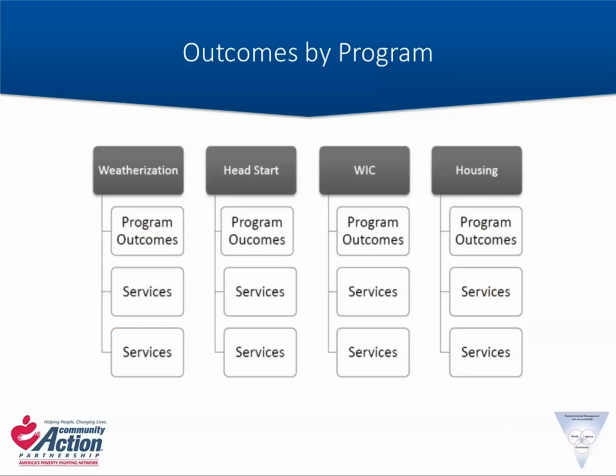So when we used to talk about programs by outcomes, program performance, and of course we still do this, the idea is that it's easy to talk about program outcomes if you're looking at a specific program area. So if you're involved in weatherization, you understand weatherization, the program outcomes and the services that are related to weatherization are familiar. And so it's easy to understand, and so on with the other programs on the slide.